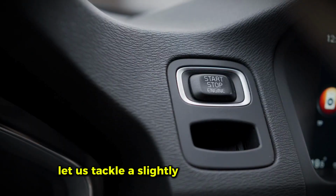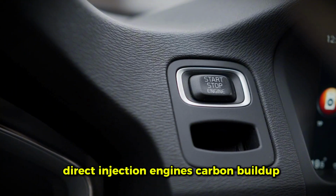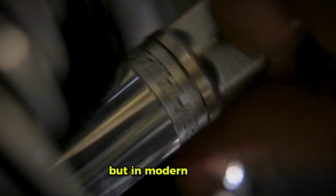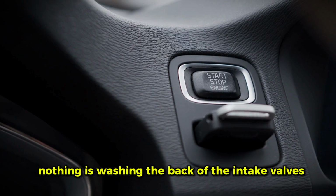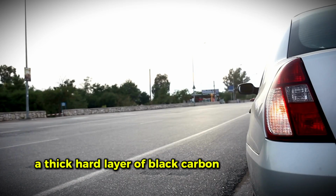Let us tackle a slightly more intense issue that plagues almost all modern direct injection engines: carbon buildup. In older cars, fuel was sprayed over the intake valves, which constantly washed them clean. But in modern engines, fuel is injected directly into the combustion chamber. This means nothing is washing the back of the intake valves, and over thousands of miles, a thick, hard layer of black carbon bakes onto the metal.